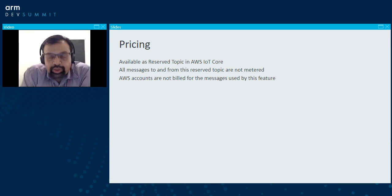Pricing wise, as I mentioned, AWS integration for AWS IoT Core is available as a reserved topic in AWS IoT Core. This topic is a reserved topic and it's not metered, which means your AWS account is not billed for any messages back and forth between your device and Alexa service for Alexa built-in experience. All you need to do is connect to AWS IoT Core, and then the usage of Alexa on this device is free.